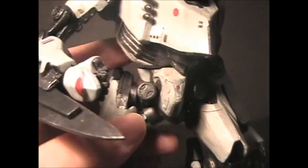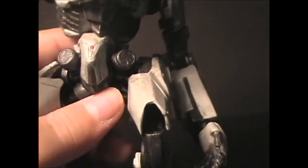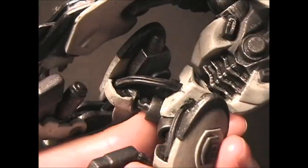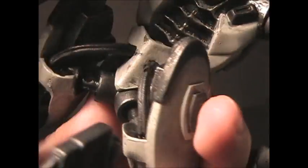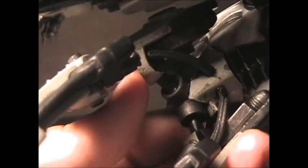And then you get this weird section right here. It's kind of hard to position the legs. You have to position them in a weird way. They have to be bent, because these figures are really hard to stand because of the small feet. And sadly, I heard some people's broke, which is pretty bad. It's kind of like wires here. I think that's what allows the movements.